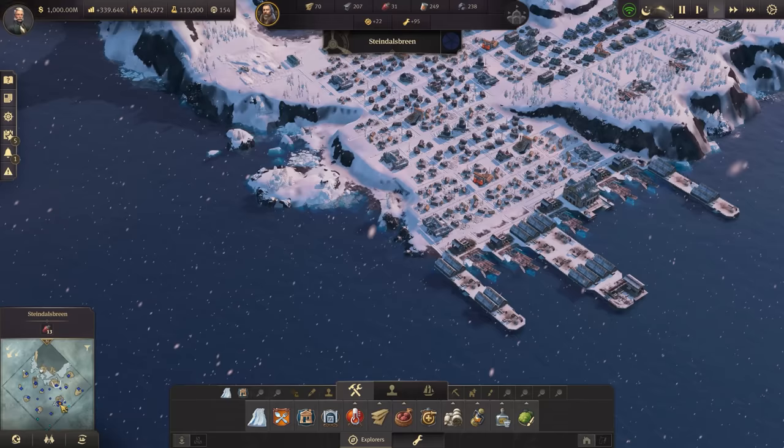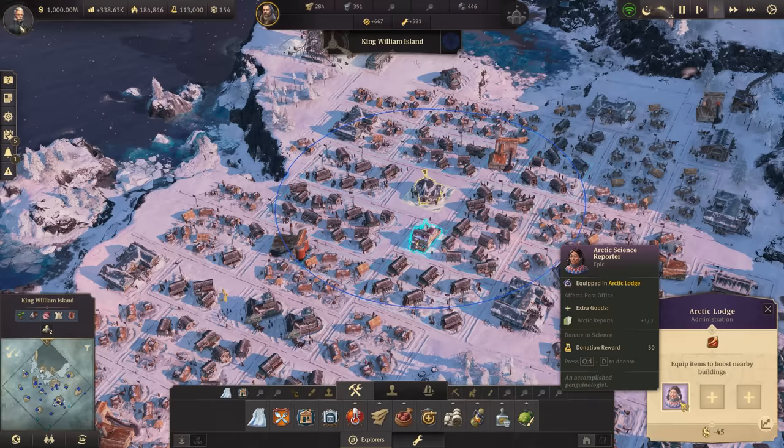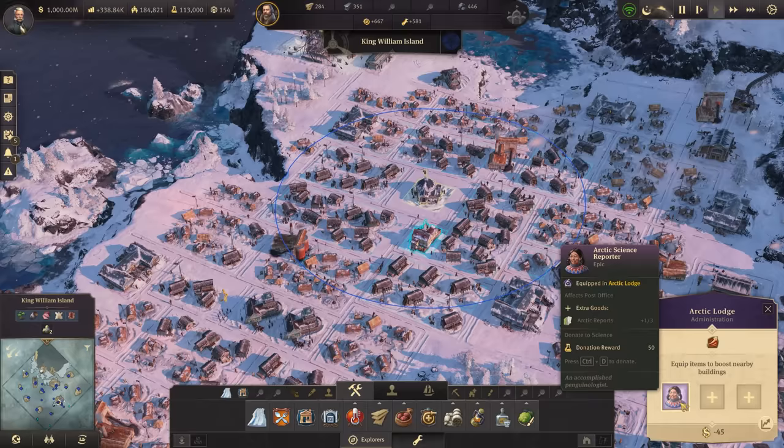Now, I was actually doing some testing, and I was disappointed to find this out. So I was looking in this Arctic Lodge. We have our lady in there, the science reporter, giving us the Arctic reports. And by the way, shout out to the comments of the previous episode. A lot of people feeling my pain with the mail system and also trying to offer some support or ideas and different things you can do with it.